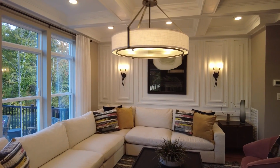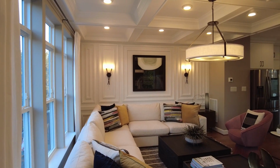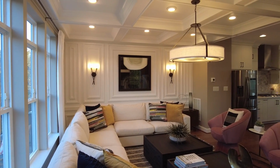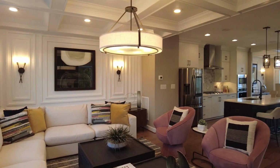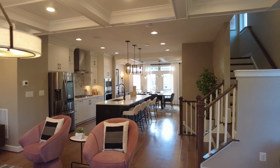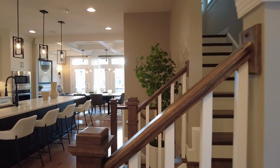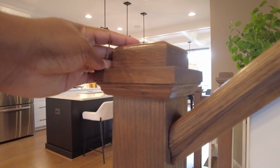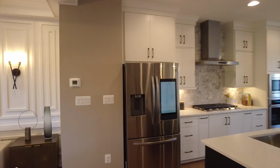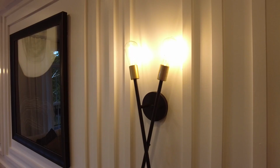But you have a nice size living room space here. Look at that, that's beautiful. Like I said, Miller and Smith does a great job with the design. I was able to recognize Miller and Smith's product here because this is a similar railing design that one of my clients just purchased in Ashburn.